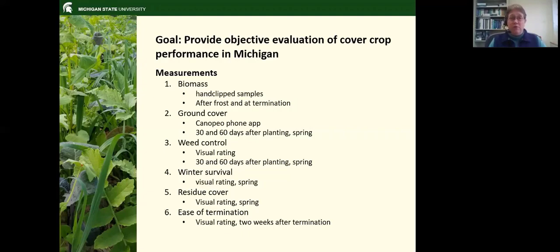The rationale for doing the after frost biomass was that that should theoretically give us the maximum biomass that we would be able to have, since many of these cover crops will actually be killed by frost and you won't get any growth after that.